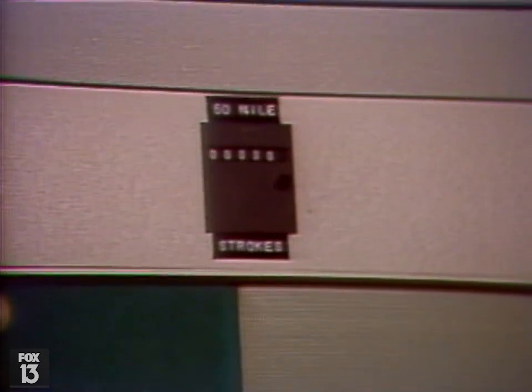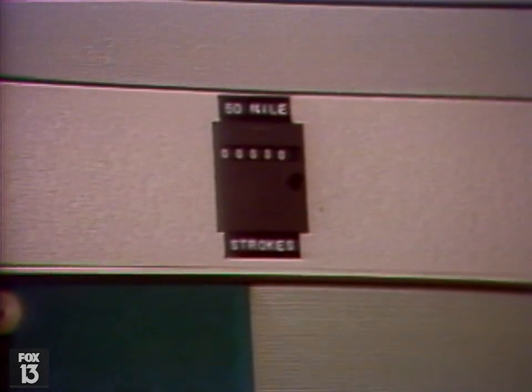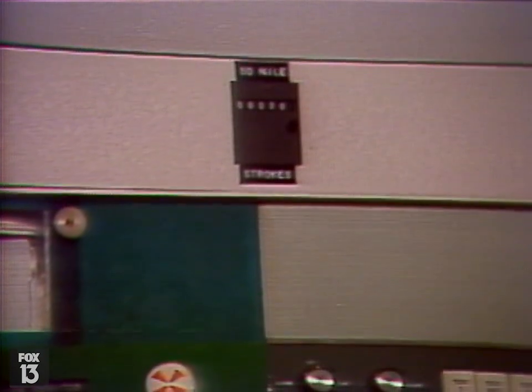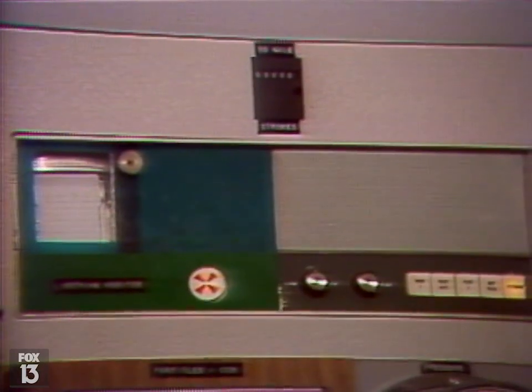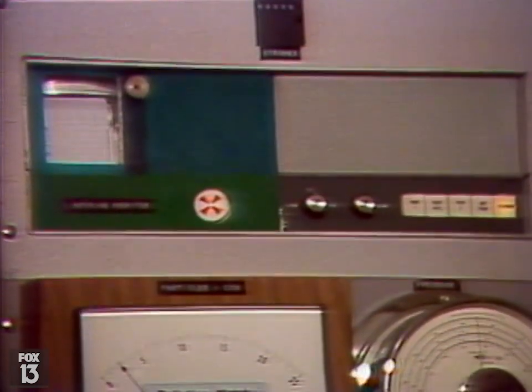Directly above the monitor is a small counter which keeps track of the actual number of lightning strokes. And by making a comparison of these strokes over a period of time, we can judge somewhat of the intensity of the storm, get a pretty good idea on a day-by-day basis how much electrical activity we've had throughout our area.